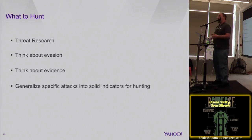So think about your threat research. Think about what you see. Think about what the attackers are doing. Think about what the attackers are doing to try and evade your systems. And think about what evidence they're going to be leaving behind when they do that, where they're going to put files. If they're doing time stomping, you might have PE files that have a compile time that are later than their written to disk time. So these types of things will let you go find where attackers might be that other systems maybe didn't pick up. And then try and generalize when you see the specific attacks in these reports.